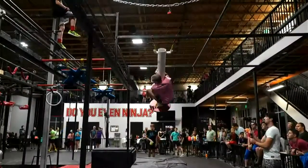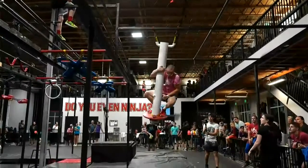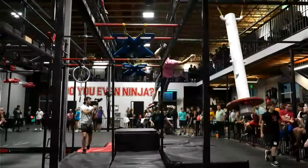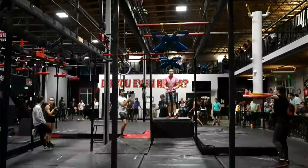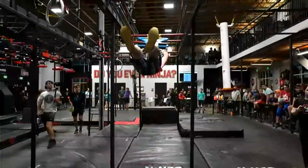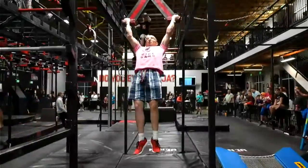On to this TikTok. Let's see. Get his positioning just right. Looking for the dismount into the X drops, the X wings. Stays right away into the first one. See if he can hang on for the drop. No problem there.